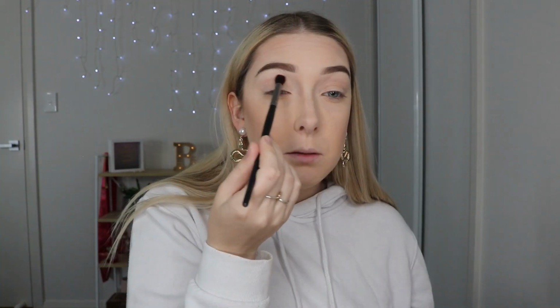Right, so eyes. With eyes, I've noticed that it's not just a wing. They usually have a really subtle brown kind of winged out as well. I feel like I might need a card or something. So I'm going to take just a dense fluffy brush. I think I'm going to use this shade in the Morphe Jeffree Star palette. It's 1985, and I'm going to put that in the crease.